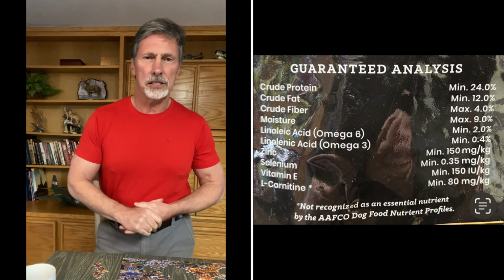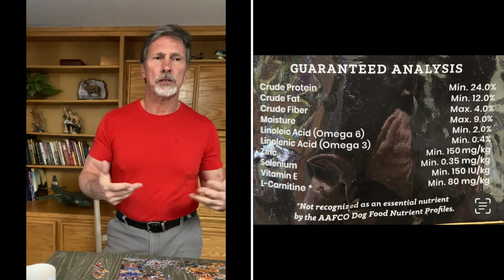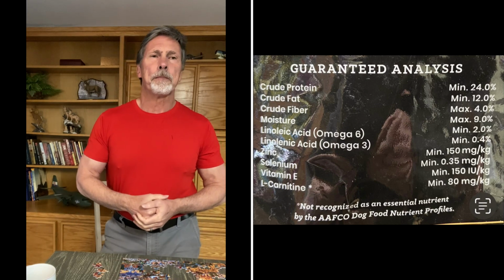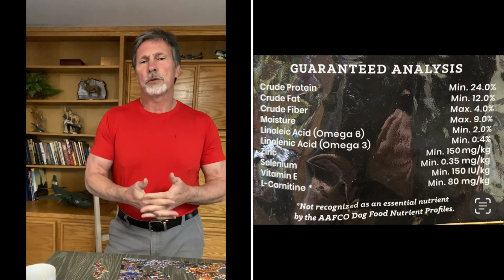Here's a guaranteed analysis I found in the store, and you'll notice it's showing you protein, fat, fiber, some other minerals and such. This diet here is 24% protein and 12% fat. Now, the little cheat thing that I do with guaranteed analysis, and this tends to be true, is remember the fat is the energy source. We don't really want to be using protein as energy. We can use carbohydrates as energy as a secondary quick source, but fat in the diet is pretty much the energy source.